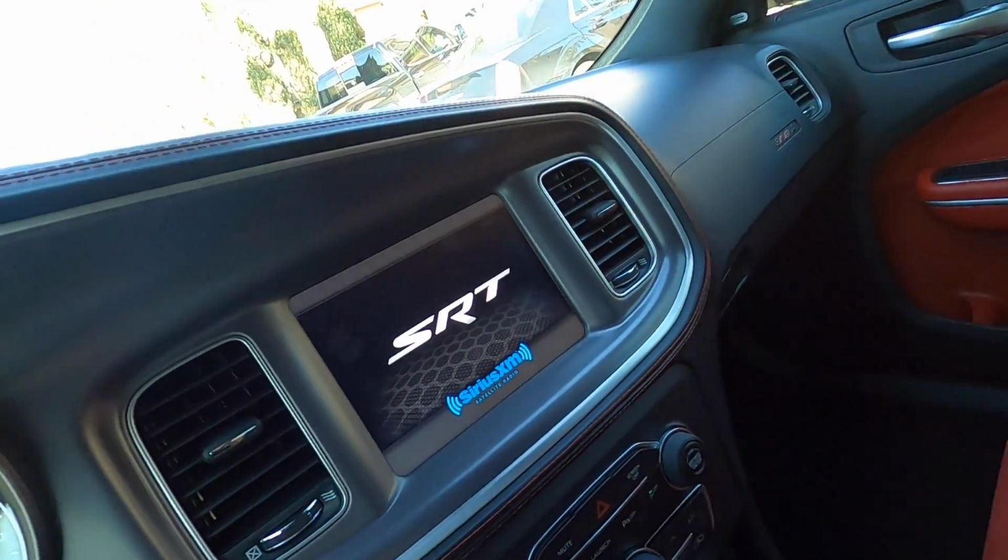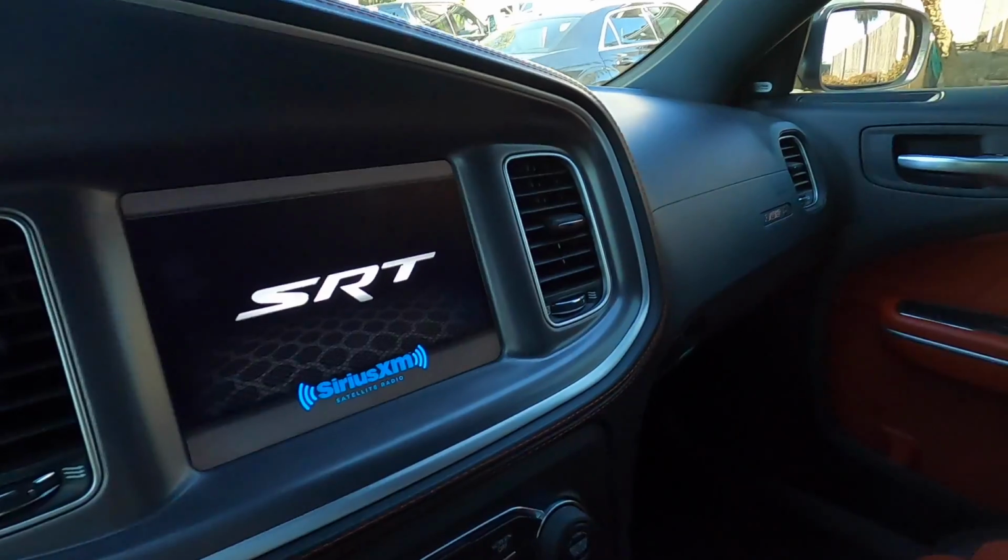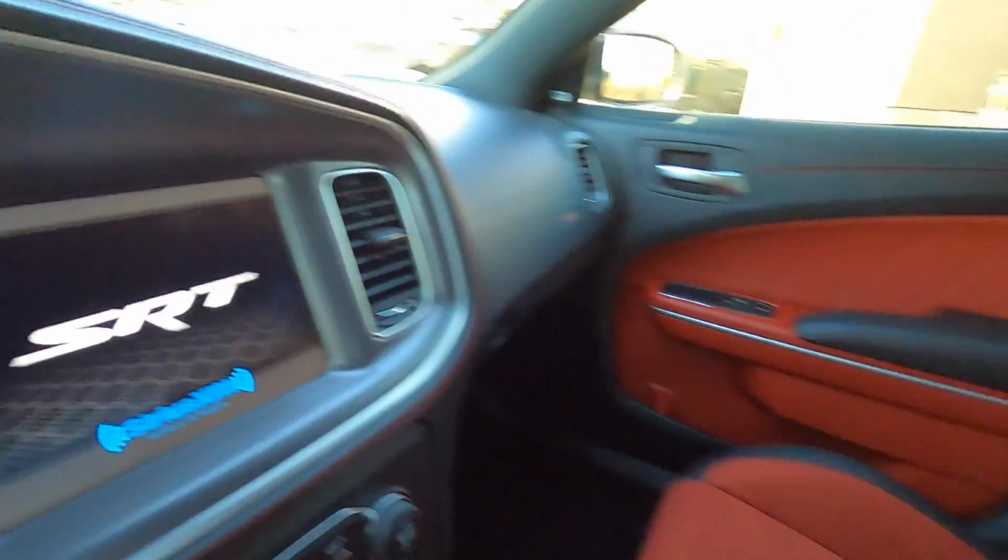So let's go ahead and turn this thing on though. As you can see, SRT. I don't know why they call it the RT Scat Pack. Why do they call it the RT Scat Pack? It says SRT right there. It has the SRT engine. I don't get it, man. To me, this is the SRT Scat Pack. So let's just say that.